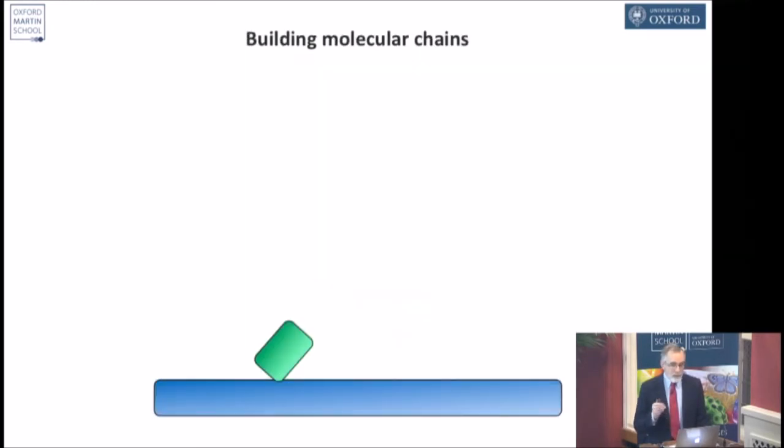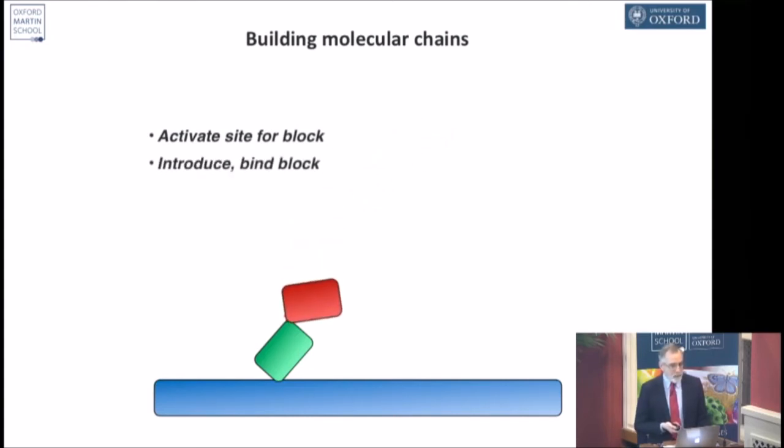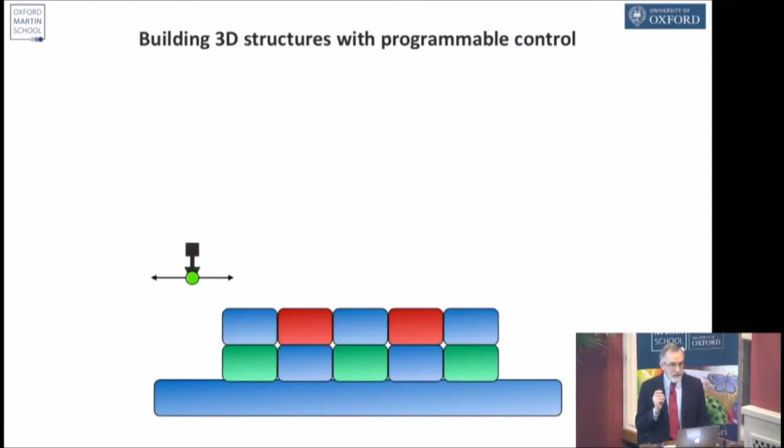Molecular chains are made to do this by chemistry. You start with a block attached to a surface, activate a site chemically, wash in a block that reacts there, and then continue by activating at the end, repeating, and building a chain. And those are the kinds of chains that will then fold up to make objects if you're very clever and design such things.